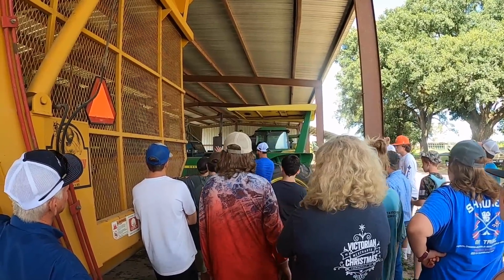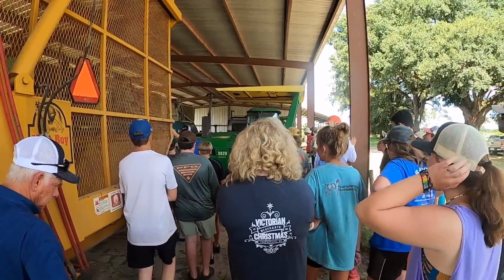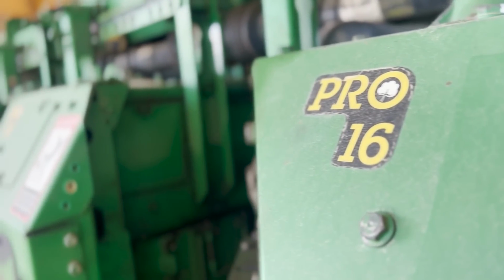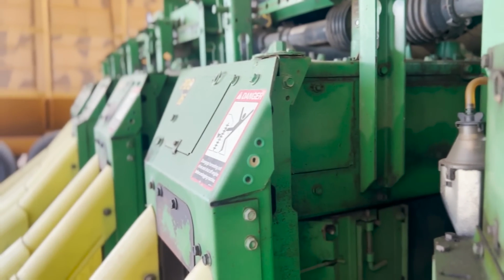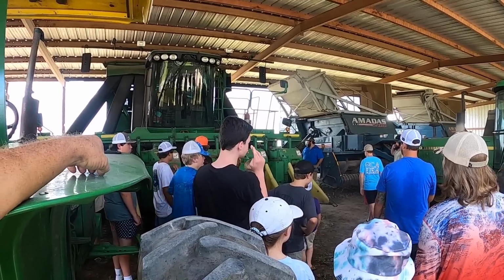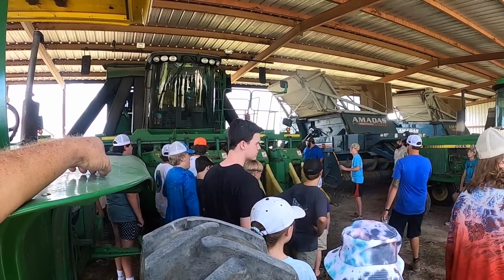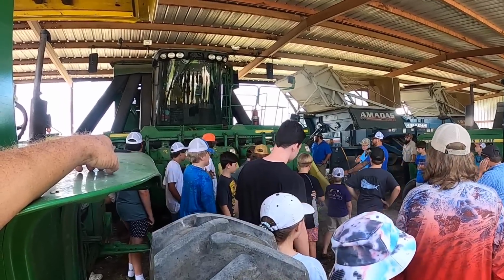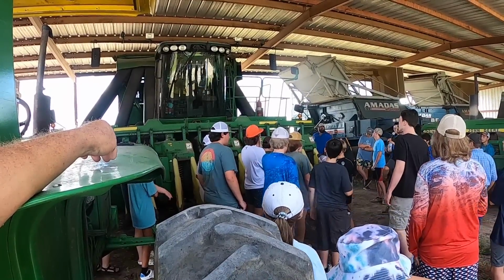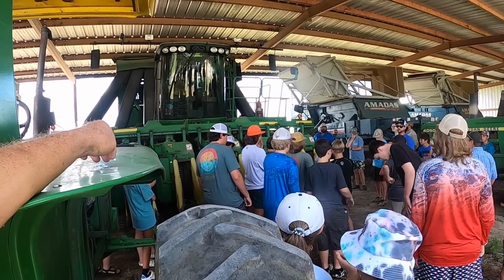And can anybody tell me what this big hunk of machine is? Cotton picker. A John Deere cotton picker. Yep, a 9996. We bought this in 2012, I believe. And yeah, still running good. You can take a look, you've got your spindles, so it covers 6 rows. Your spindles are constantly churning, and it holds, I want to say, maybe 5 bales of cotton.